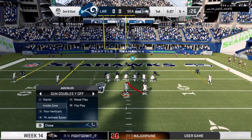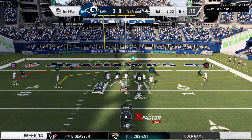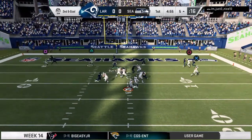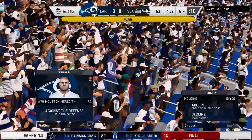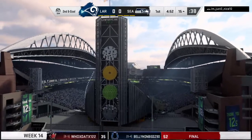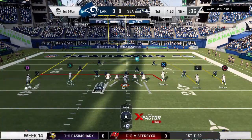Here's 2nd and goal on the Seahawks 5-yard line. Here's Goff, flushed out right, and this is caught for a touchdown. Now hold everything here. Flag in the backfield. This one might be coming back. A crucial penalty there as the hold backs him up for another 2nd and goal.